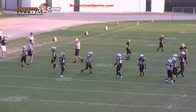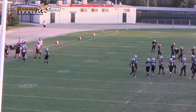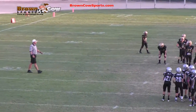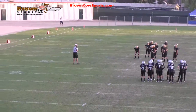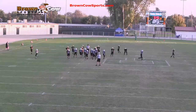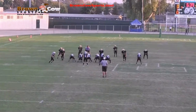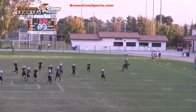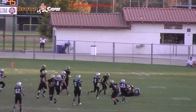There's a flag on the field at about the 47-yard line. Helping the runner, it will be a first down. Play action, looking, puts it up. Caught by number 3, gets it, dodges around one guy, still on his feet, rolled down.